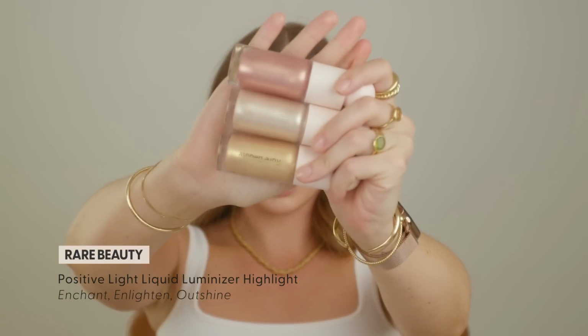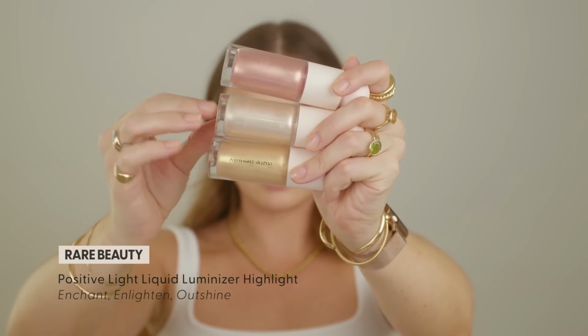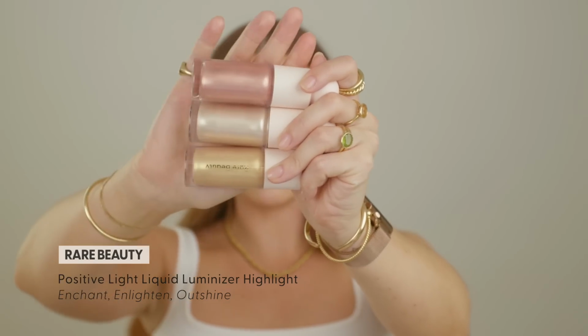I actually have 3 shades: the more pink toned, this lovely kind of champagne-y silvery toned one, and then the pure gold. They have a lot of shades of the highlighters, which was amazing.